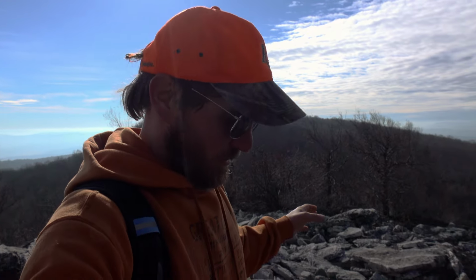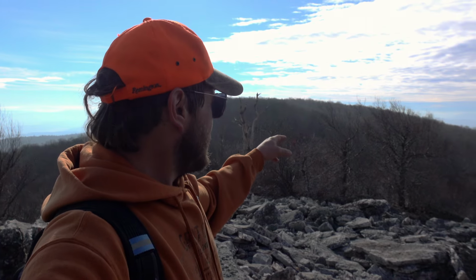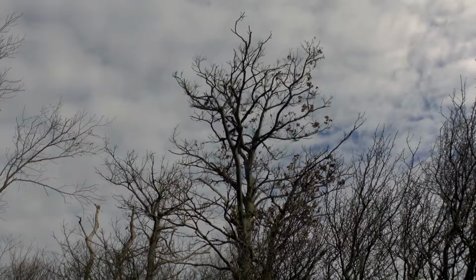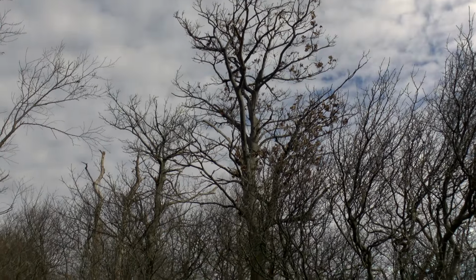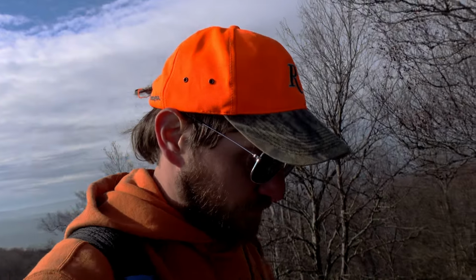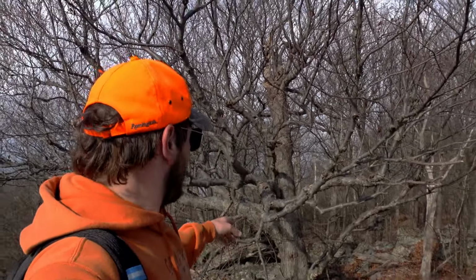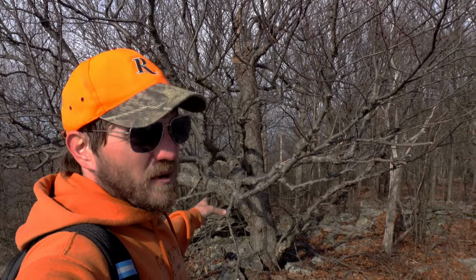So just when we thought we were done with rocks, there's more rocks. We just came up through here. But check out all these little trees. These could be really old trees, but yet they're so short because they're up here on the ridge, and the wind and everything keeps them that way. This one, we were thinking maybe it's a cherry, but it's got a nice base to it. It's probably a pretty old tree, but it's only maybe 20 feet tall.